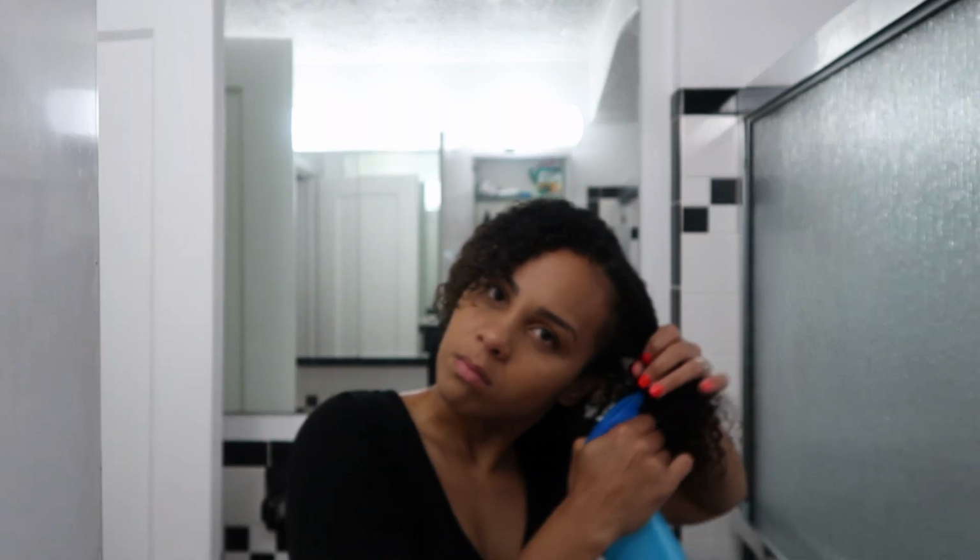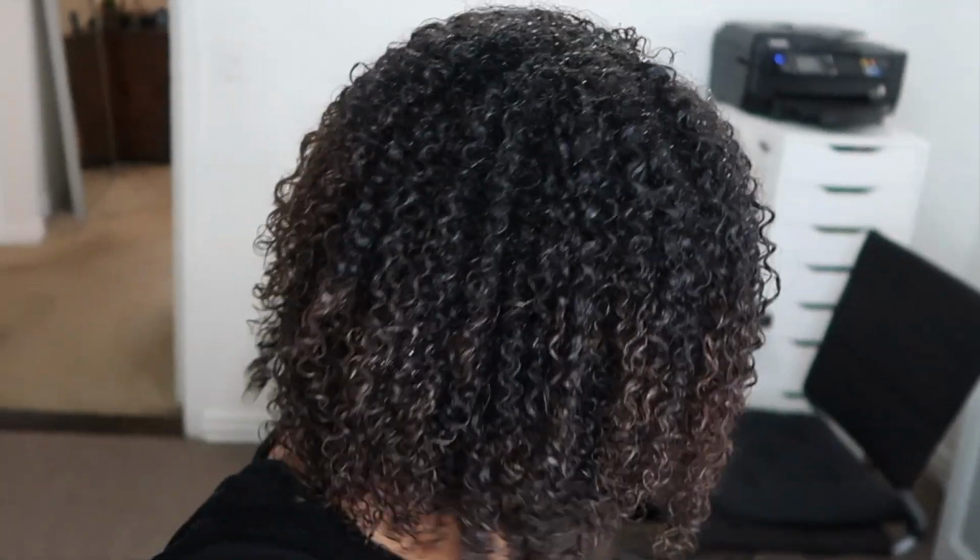So we have the leave-in in right now. So this is before I put any gel in. There are little white dots. There we go. Hopefully I'm getting my whole head. Alright, so I'm going to put in the Diva Curl Archangel gel. And then I will show you the results after that.